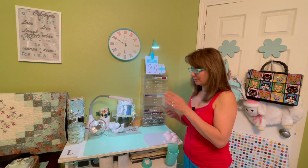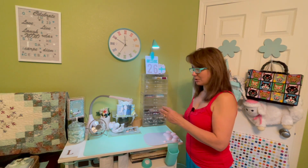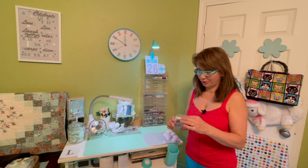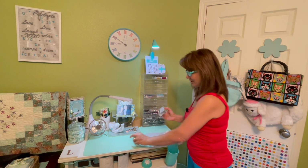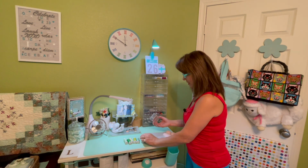But for today, I got some more threads in the mail, so we're going to take those out. It's noon, sorry, I always forget about the cuckoo. We need to be out of here in the next hour, so like I said, we're just going to tackle a few little things here in the craft room that didn't get put away.